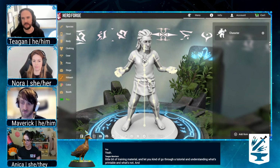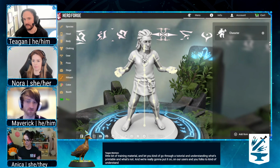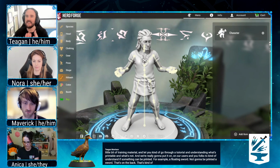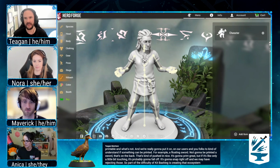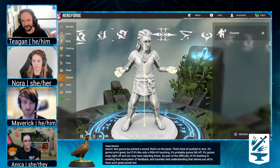We're really going to put it on our users and you folks to understand if something can be printed. For example, a floating sword, not going to be printed. A sword that's on the back, that's kind of pushed in, nice, it's going to print great. But if it's only a little bit touching, it's probably going to snap right off, and we may end up rejecting those. So part of the difficulty of kitbashing is creating that ecosystem of feedback and tutorials and understanding that gives you all such great power, but also some responsibility too.